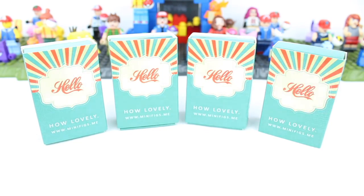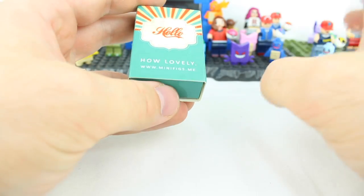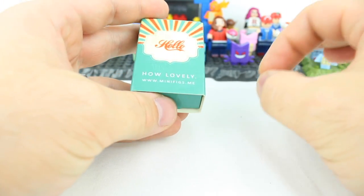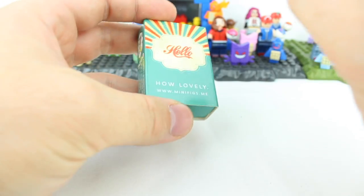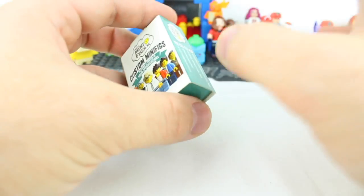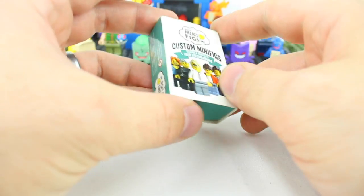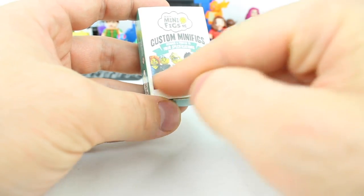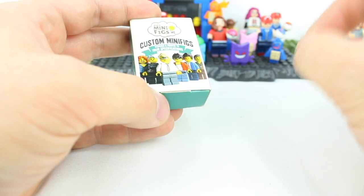Now onto the figures. These come from minifigs.me, and they are all custom printed onto actual Lego pieces. And guys, I could tell you it absolutely makes the difference as far as the quality goes. You could tell they really care and they really take their time to create unique designs. This is an example of the few designs that they have right here, and they have a plethora of different characters on their website. Be sure to check it out.